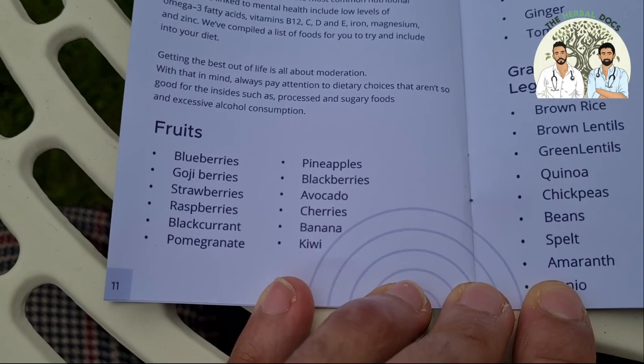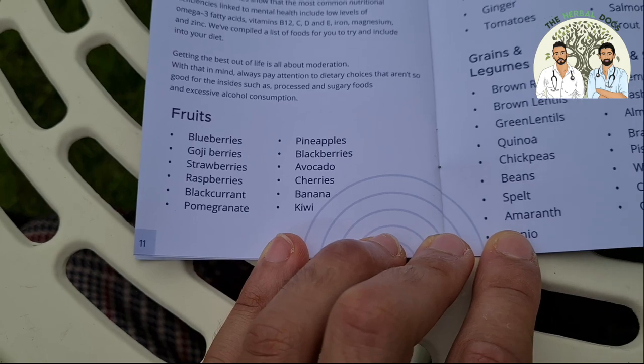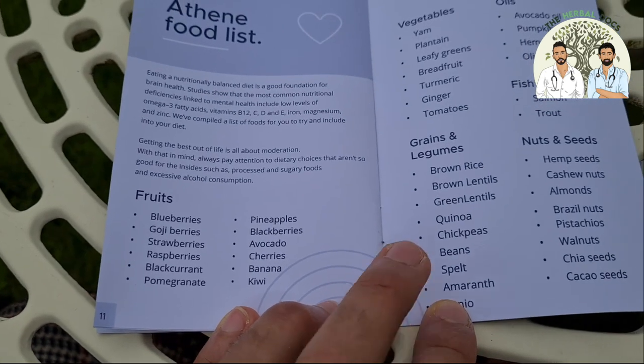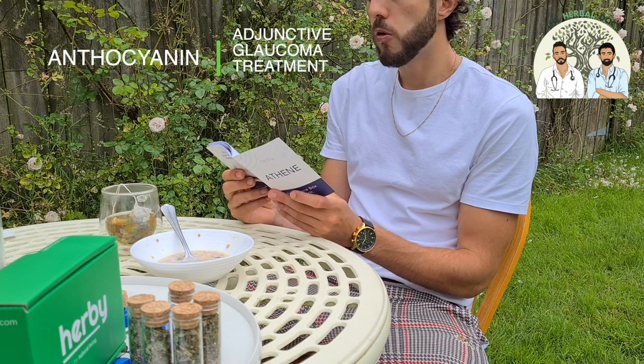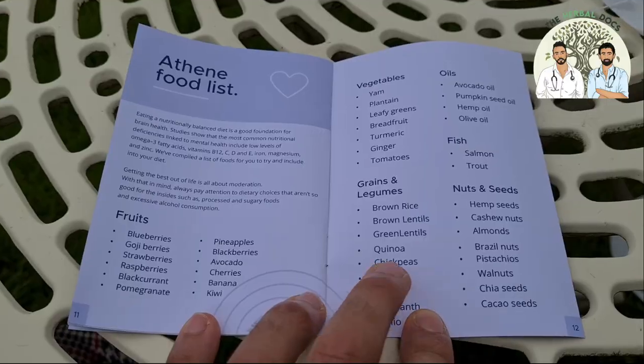As you can see here, listed on the fruit section, you have the blueberries, raspberries, goji berries. All these things contain rich sources of a flavanol called anthocyanin, which is actually used in the treatment of glaucoma and preventing something called computer vision syndrome, of which you can watch a full video on that in the links below.